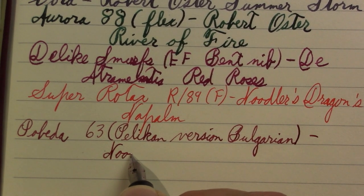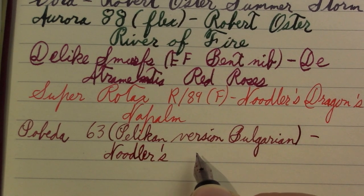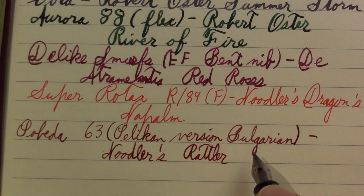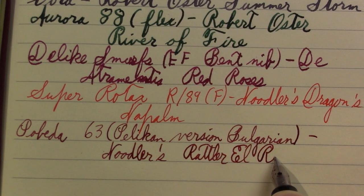mostly because of the piston I wanted to help lubricate, and it's a kind of a cleaning ink, is Noodler's Rattler Eel Red. Rattler Eel Red, or Rattler Red Eel, I can't remember. Who cares?